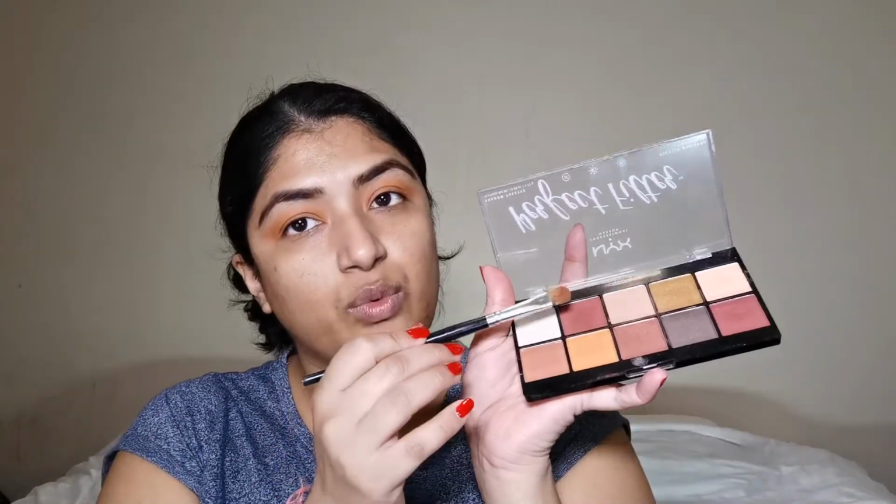Now I'm going to go in with this darker reddy, like a maroon type of color, and I just want to keep it as close to my lash line as possible. And at this stage I'm literally just placing it onto my eye, not doing much else. Slightly under that orange there.